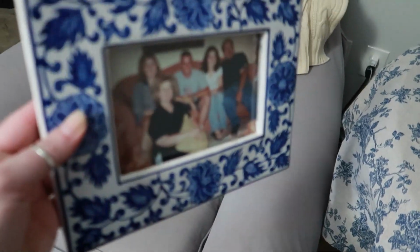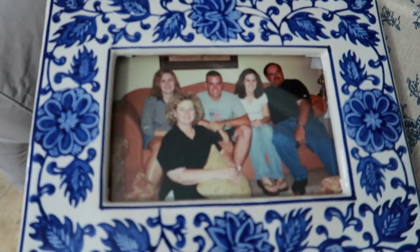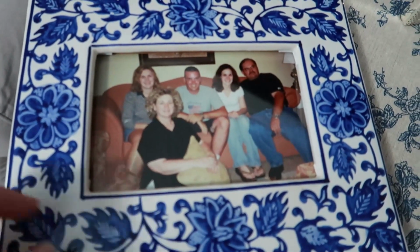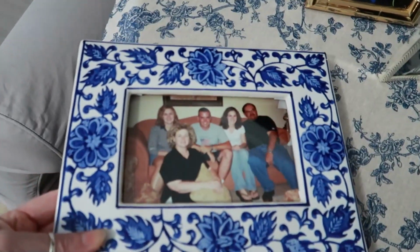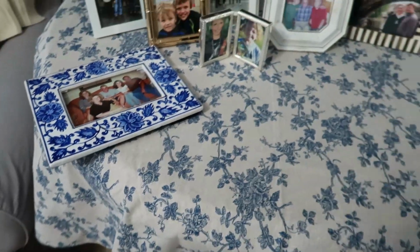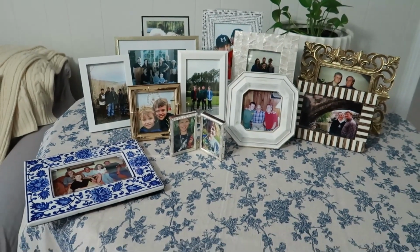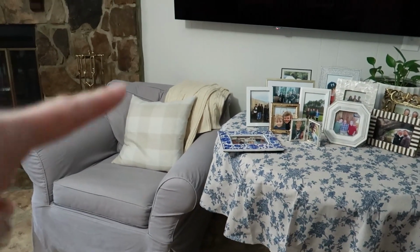This is actually my family. This is my mom and dad, and then it's me, and then my brother and sister. This was taken, I don't know, probably 25 years ago. Anyway, I don't like this frame on this tablecloth, so I'm probably gonna just go put that in my office.